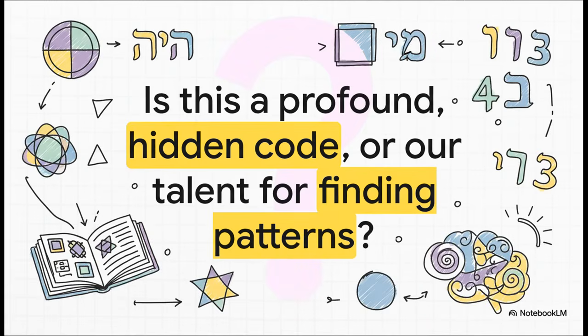And that really leaves us with the ultimate question, doesn't it? Are we looking at a profound divine code that's been embedded in these ancient texts all along, or is this a powerful demonstration of the human brain's incredible ability to find patterns and meaning even in huge, complex sets of data? Is it a hidden code or our own talent for pattern seeking? That's the real question at the heart of biblical mathematics.